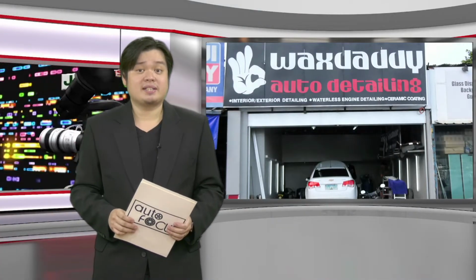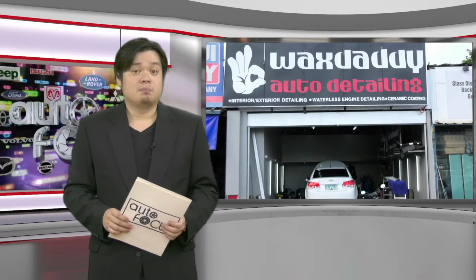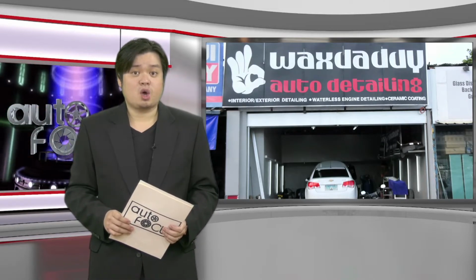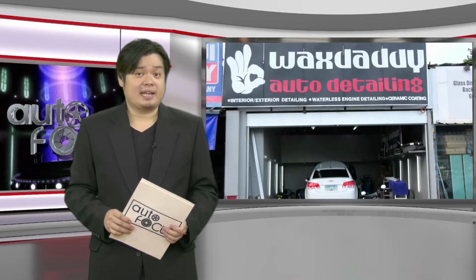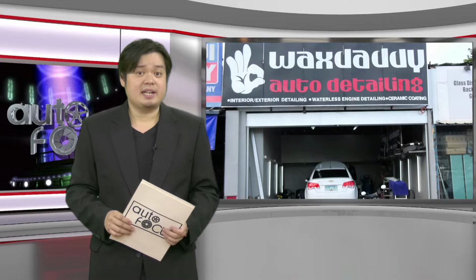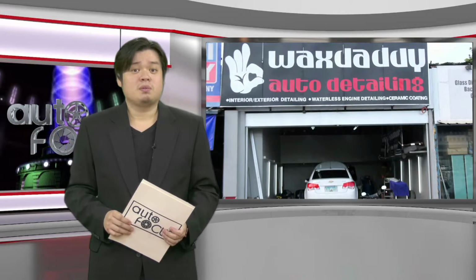Regularly washing and waxing cars help retain their luster and value. Most owners also want their cars to always look good. After all, many believe, like a pair of shoes, a clean and shiny car is a reflection of a person's character. But sometimes a good car wash and wax job are not enough. What some cars need is a good detailing. Up next is a special feature on secrets of detailing from Wax Daddy.